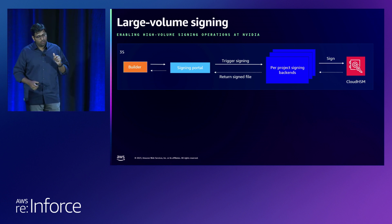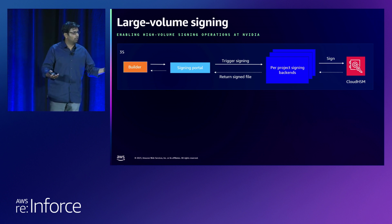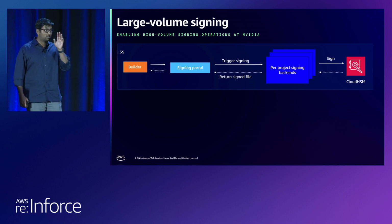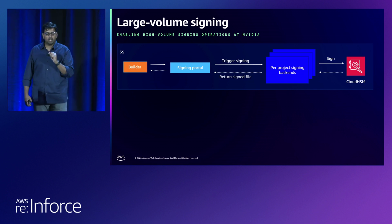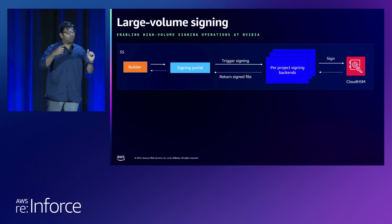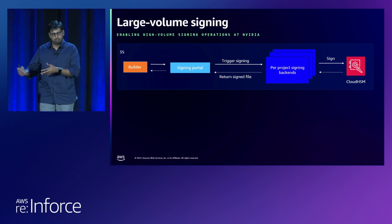The second thing is, for large file sizes, you can argue, why do you bother sending the whole file? Why not just send the digest and get it signed? Yeah, we tried that too. That works for some use cases. But for other use cases, it doesn't, because in verification of the signed artifacts, some signing workflows have to verify the entire package. They cannot just trust the digest and confirm that everything is signed. So it didn't work for all workflows, it did work for some.